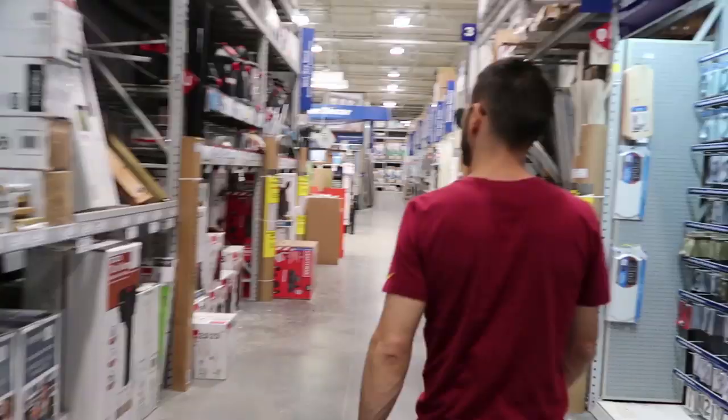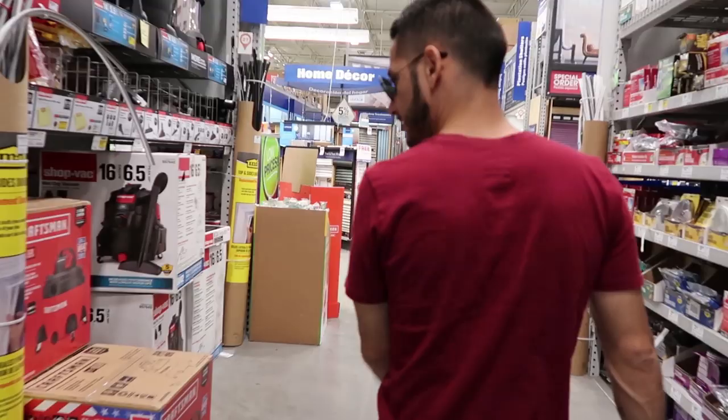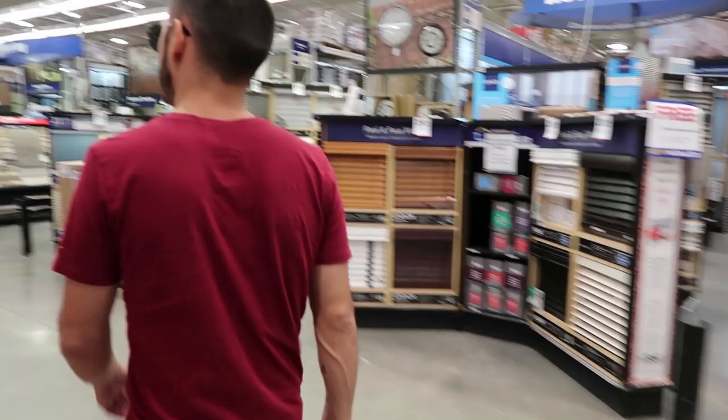Cheap. I was about to pay $100 at Home Depot for a small one. I got a big one. 78. Oh, so the prices are cheaper here. Yeah.